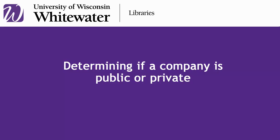Determining if a company is public or private. The first step in finding information about a specific company is determining whether that company is private or public.